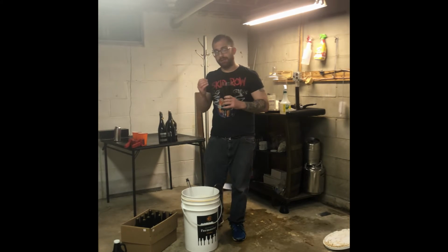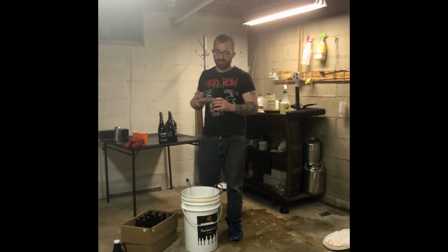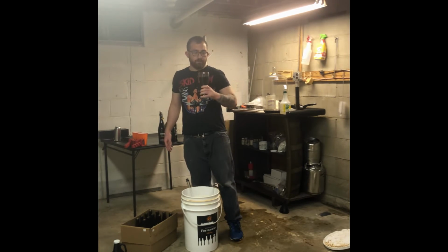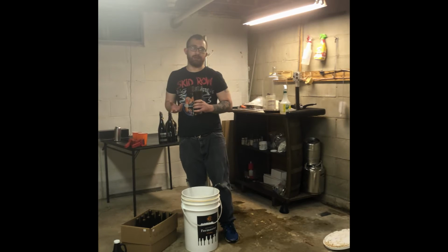It's got a little bit of a bitterness on it. I did use a little bit more hops than some people would probably care to use, but I like to have that nice bitterness. Even on a stout, I think it tastes good. I think it goes well together. I can't wait for this thing to carb. This is probably one of the best tasting beers I've made.